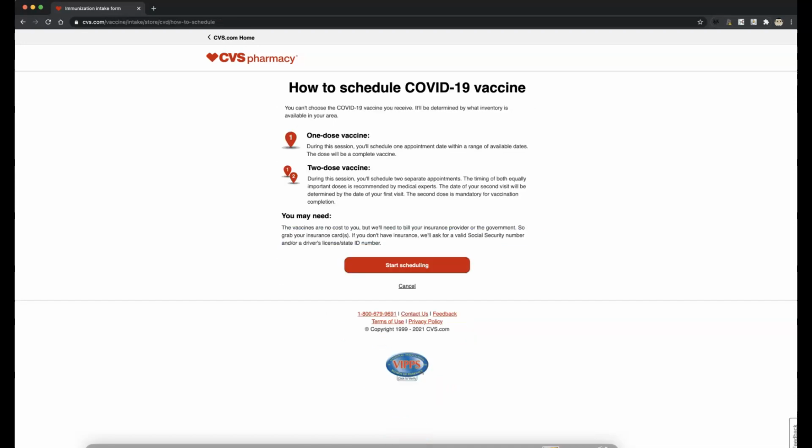The screen right after asks you how to schedule the COVID-19 vaccine. If you are selecting one of the two that they may be offering, you may have one dose or you may have 2 doses. It all depends on the vaccine that is available at the CVS that you select. But if you are getting a Moderna or a Pfizer vaccine, which is 2 doses, you'll be able to schedule both of these within a month's time, and you'll be able to make both appointment dates right now. If it's just one vaccine, then you'll only get one appointment and you'll be done.